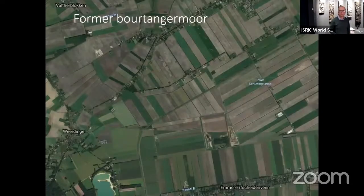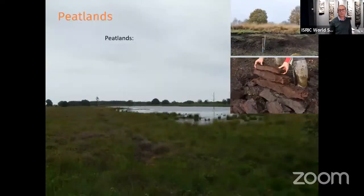This is a slide I borrowed from the presentation of Roy. It's a former boortangermoor. And I actually discovered that we have a peat soil from that area, from the Bargeveen. So that's a remnant of the original peat from the boortangermoor. And in the field, it looked like that. So you see the landscape picture. You see the wall where we found a piece of intact peatland. And we see peat bricks there too.